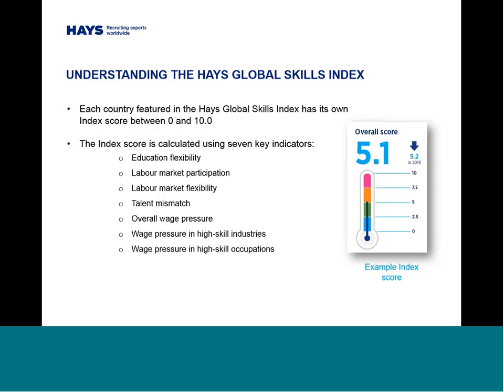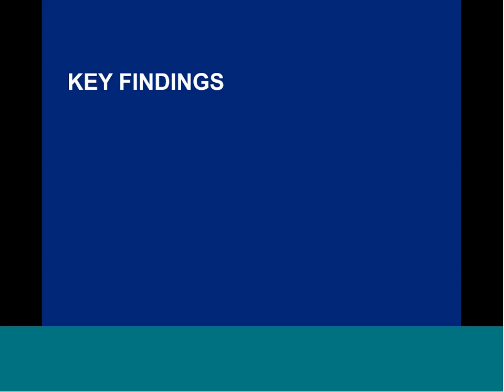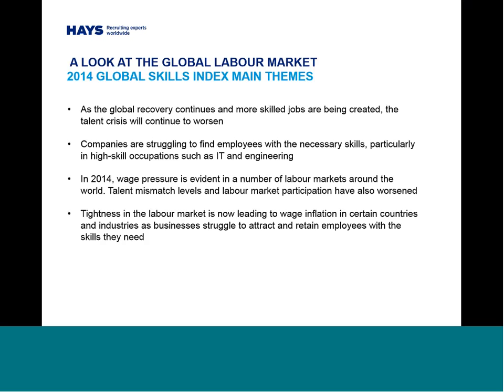A lower score tells us wages for those high-skill occupations are rising more slowly or in line with low-skill occupations. So that's that over with. Hopefully it makes sense. Okay, so we'll just look at the key findings to start with, and I'm literally just going to read this out because they're pretty clear.